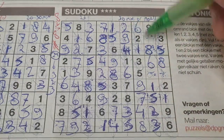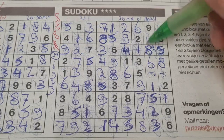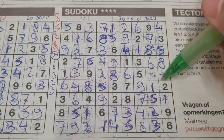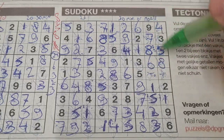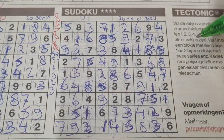Two numbers left in this big square: the one, the two, three, four is missing. The five and the six, and the seven is missing. Four and a seven, four and a seven. We have a four in the second row, no four there. Four should be here, and a seven goes there. Final two numbers in this big square: the one, the two, the three, four is missing. The five, the six, and the seven is missing. Four and a seven, four and a seven. We have a seven in this column, no seven there. Seven should be here, and the four goes there.